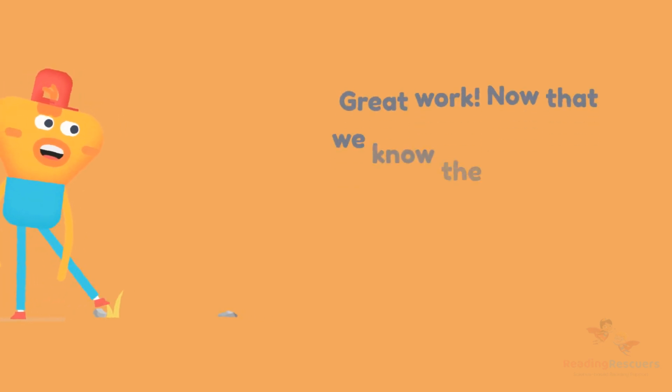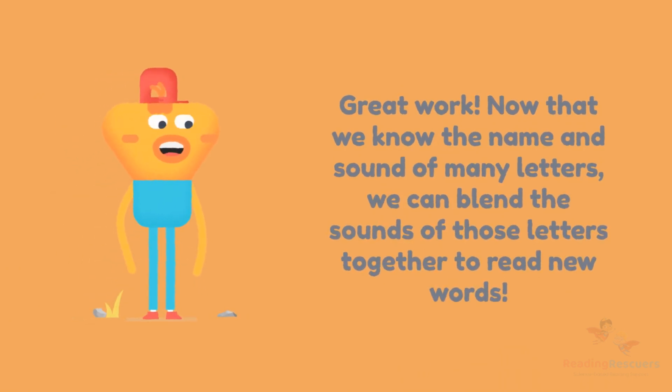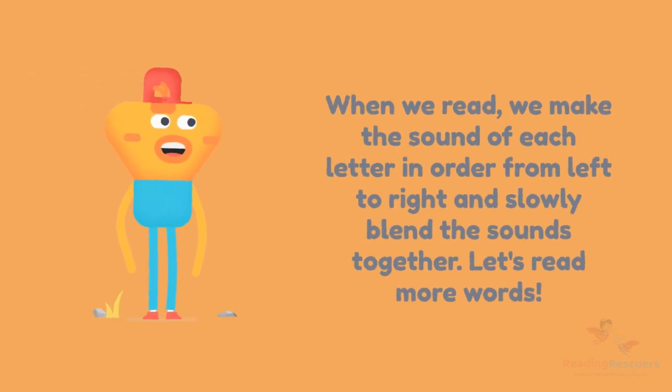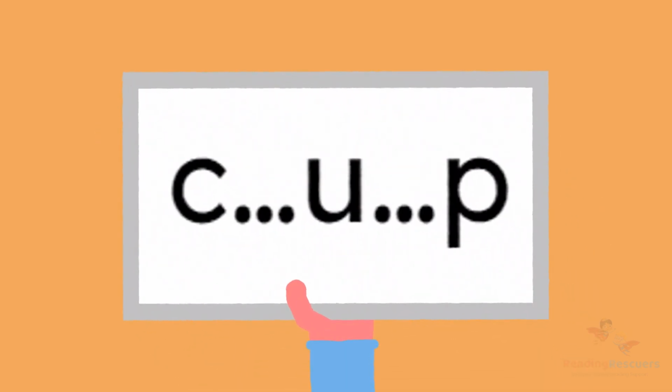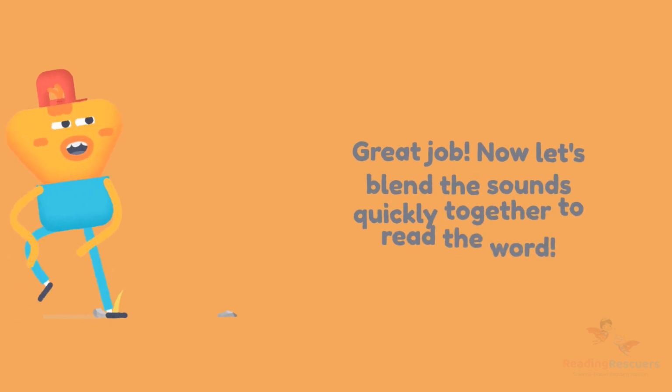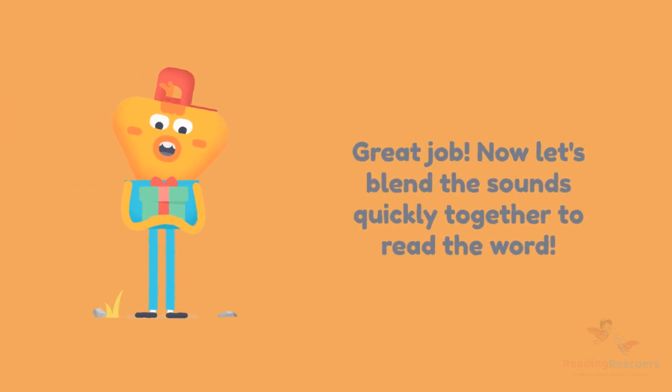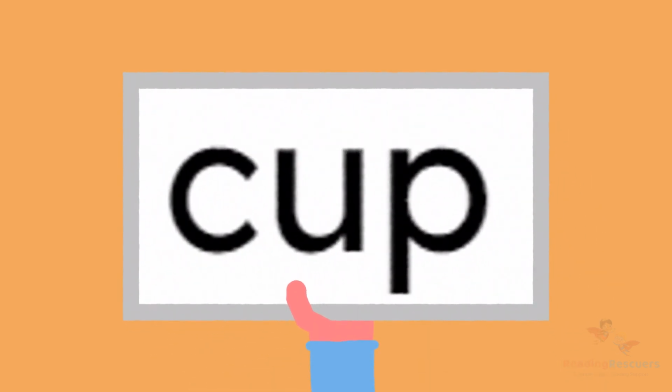Great work! Now that we know the name and sound of many letters, we can blend the sounds of those letters together to read new words. When we read, we make the sound of each letter in order from left to right and slowly blend the sounds together. Let's read more words. Up. Great job! Now let's blend the sounds quickly together to read the word. Cup.